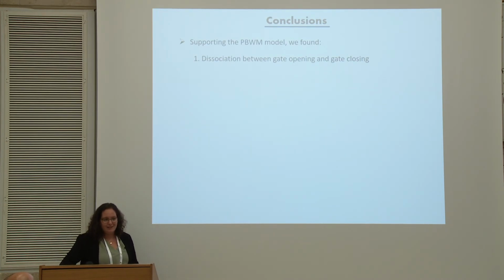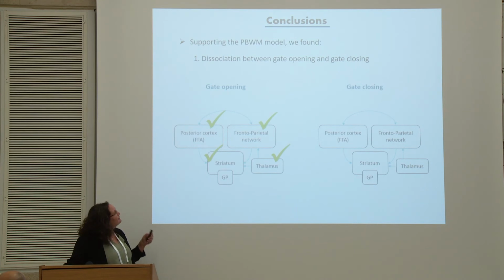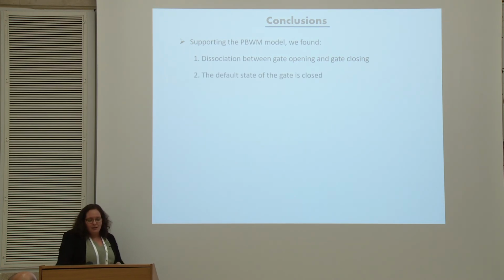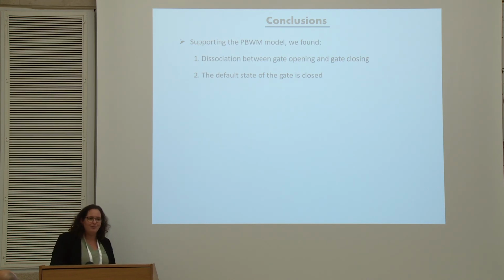So to conclude these findings, first we support the gating mechanism proposed by O'Reilly and Frank, and we found dissociation between gate opening and closing. In neural terms, we found activity in this frontoparietal posterior striatal loop, while during gate closing, we found only activity in some parietal areas. Consequently, we found neural evidence for the hypothesis that the gate is reclosing passively. We didn't find any striatal activity during gate closing, which means the gate is passively closing, as the hypothesis of this model, or there is a mechanism that is yet to be known. And this is also a hint for my upcoming project.